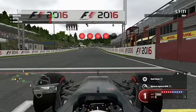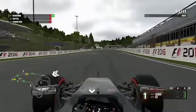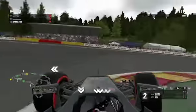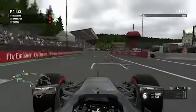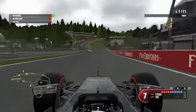So yeah, 1 light, 2 lights, 3 lights, 4 lights, 5 red lights. Drop the clutch and away we go for the start of the Belgian Grand Prix. Getting a pretty wheel spinning start. Vettel gets alongside us in turn 1. We take the inside line and overtake him. So now heading up to Eau Rouge and Radio.